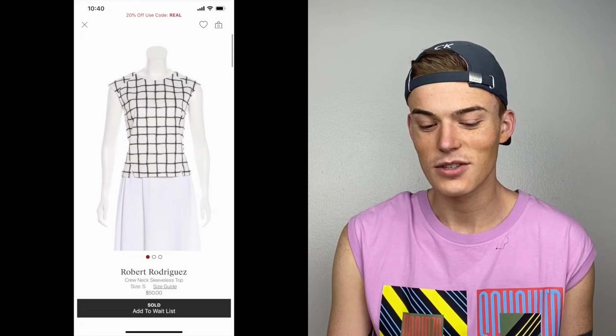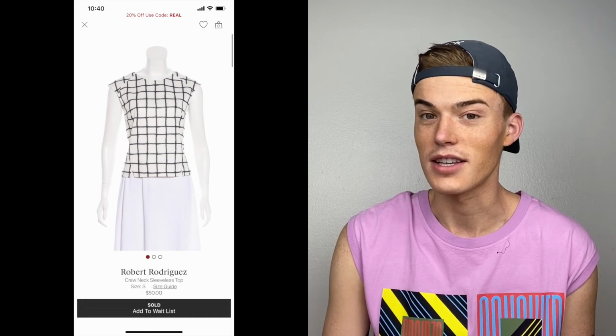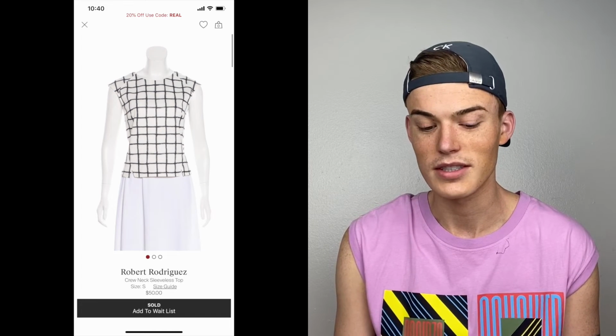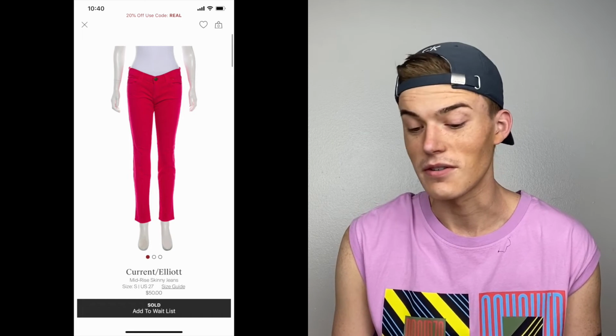Robert Rodriguez crew neck sleeveless top. This was really cute, and it's been there forever. I had forgotten they even had it. It only sold for $20, and I get $8. I probably should have taken that back and sold it myself. Current Elliott mid-rise skinny jeans. These were like vibrant pink. I could have never sold these myself.